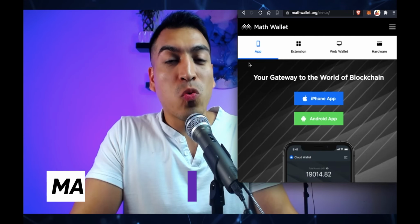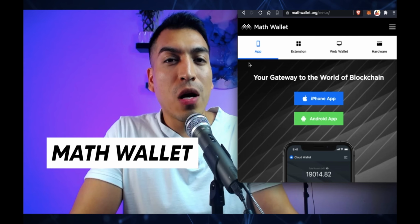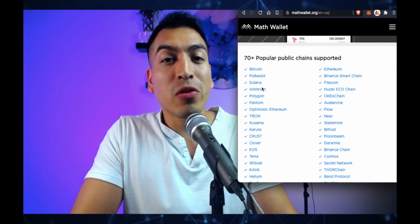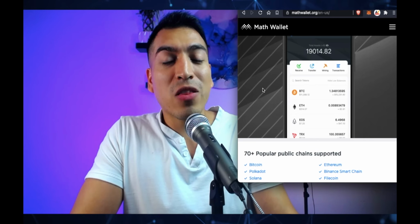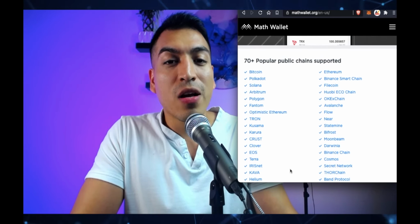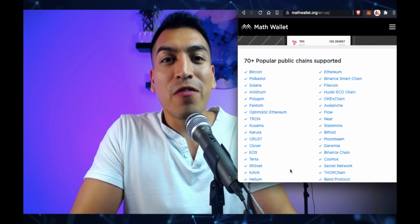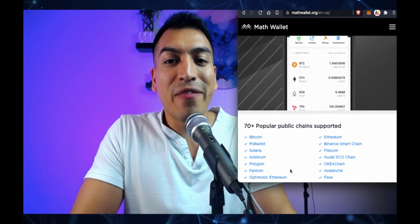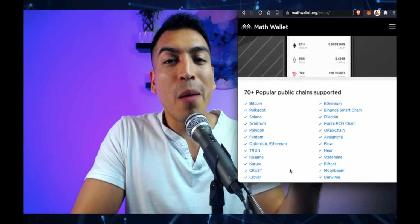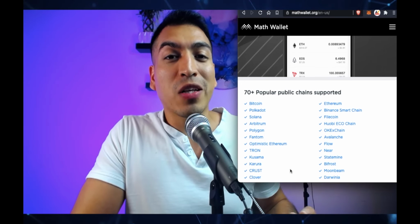Lastly, Math Wallet. Math Wallet is a really powerful wallet, not just for Solana, but they also have access to over 70 popular blockchains. So just through the Math Wallet, you'll have access to all of these different blockchains right here. And you don't have to worry about adding any sort of networks yourself or doing anything manually. They have it all for you in a convenient location in a single wallet. So you can swap between different blockchains, which makes it a super user-friendly wallet in my opinion.